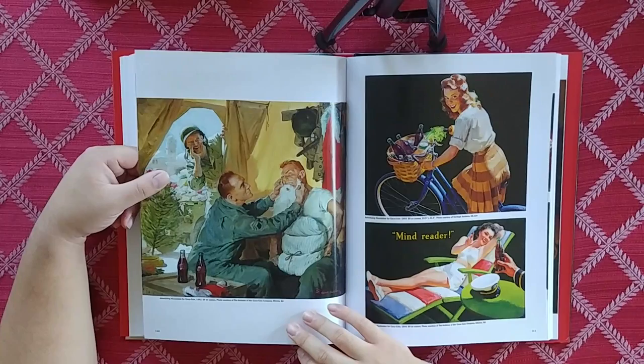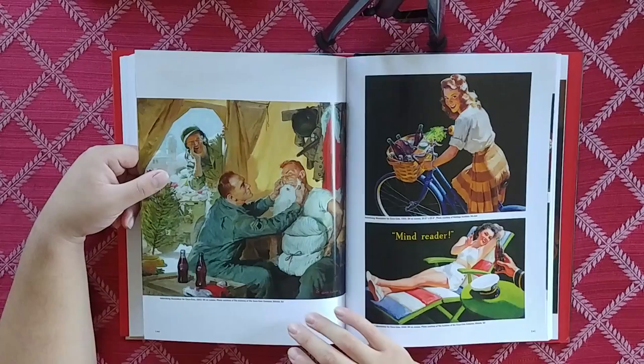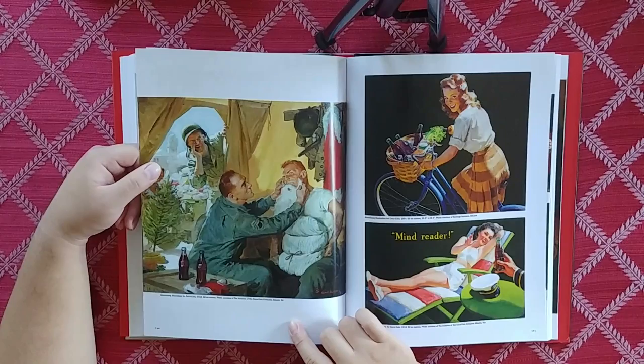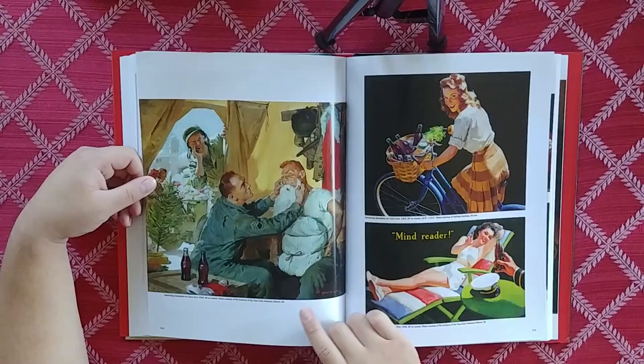Here we go. Oh, we have some soldiers here. I'm guessing they are stationed. Let's see. I don't know. I was gonna say like Italy. I don't know. Anyway, yeah. So they're in a foreign country.